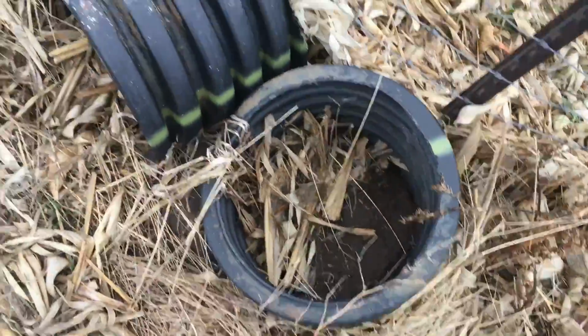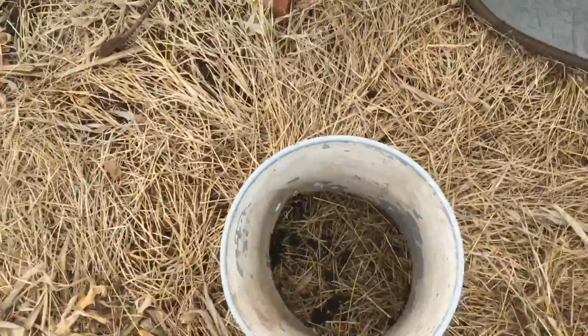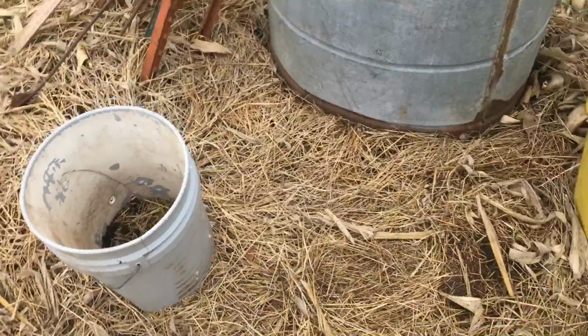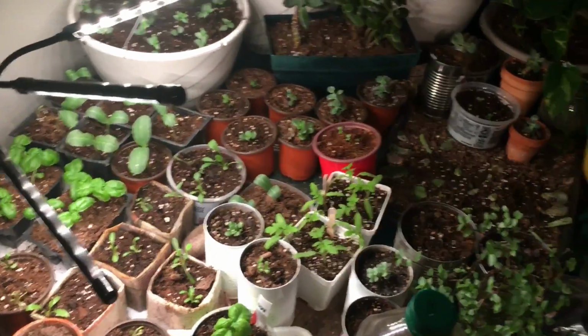And these are for tomatoes. They're a little bigger so that the tomatoes don't break. But those pipe things are a lot harder. I don't know, they're easy to blow off. I like the bucket ones better. You just cut a hole in the bottom of 5-gallon buckets.